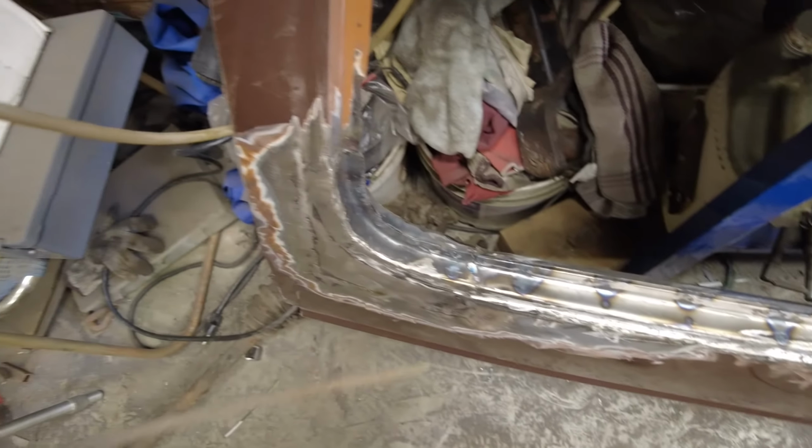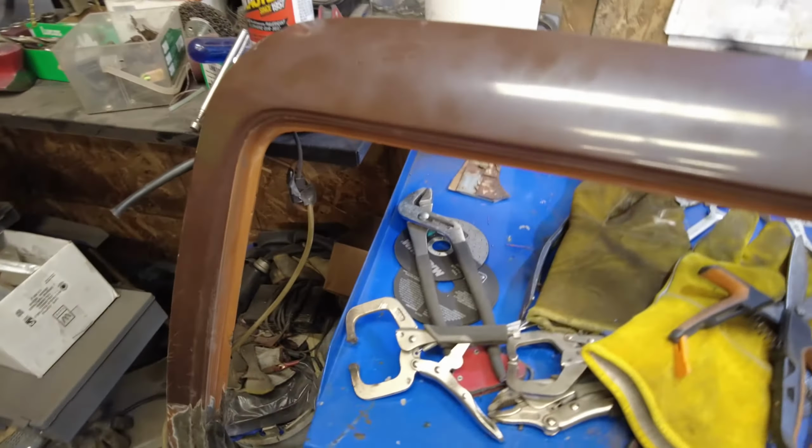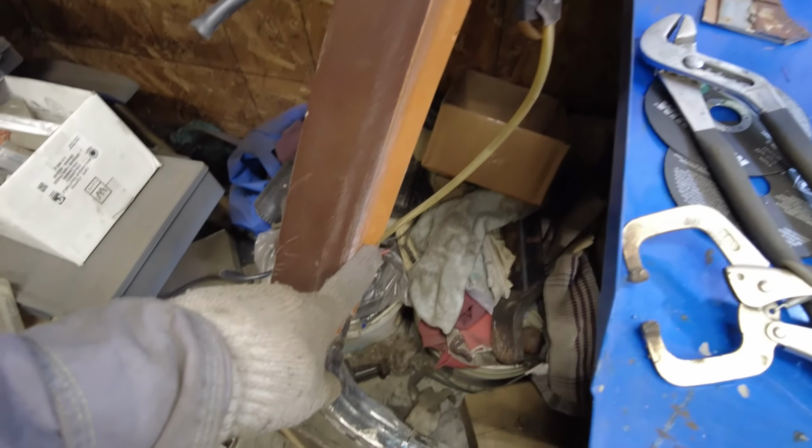Yeah, so now here it is. That's that side of the window done. That's, whoops, this side of the window done. And everything else is all right on it. There we go. I'll clean that off. That little tiny bit there, I'll clean that off right now. Yeah, time for a cleanup in here.